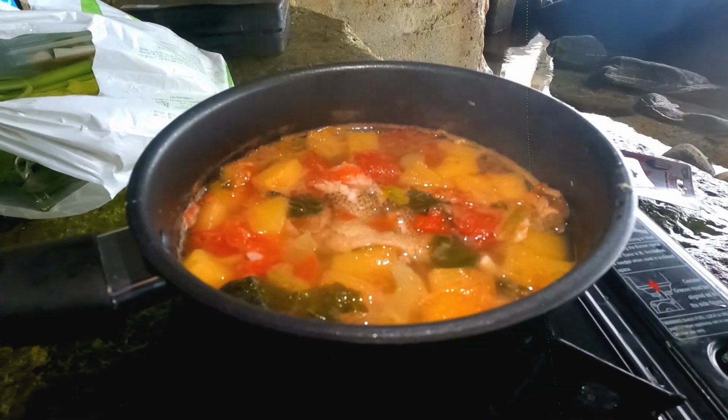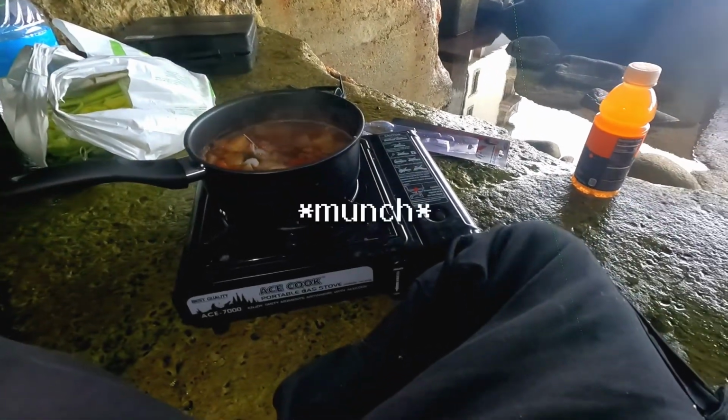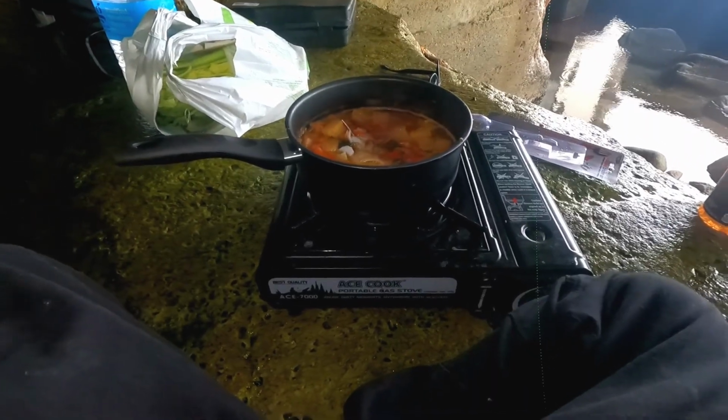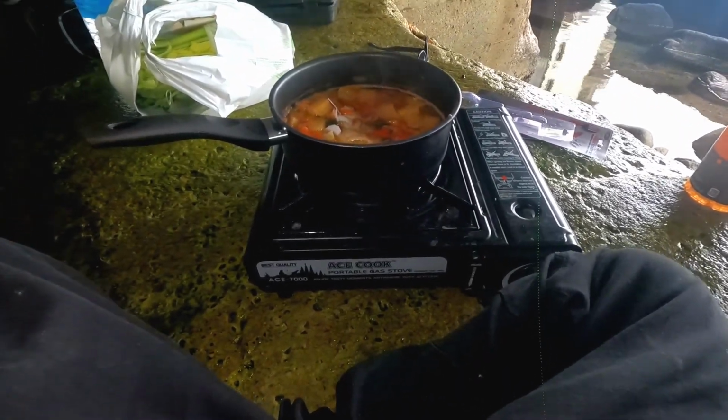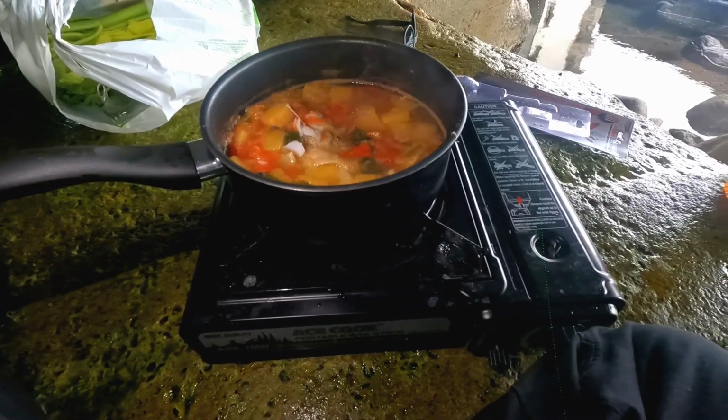Cool, I think it's starting to rain a bit too. And we're all done. Let's go ahead and give it a taste test. A little tiny piece of fish. Hey, that's actually not that bad. Rockfish is really mild, flaky, very blank canvasy, so you can do a lot with it. Probably should have added a little bit more lime though.